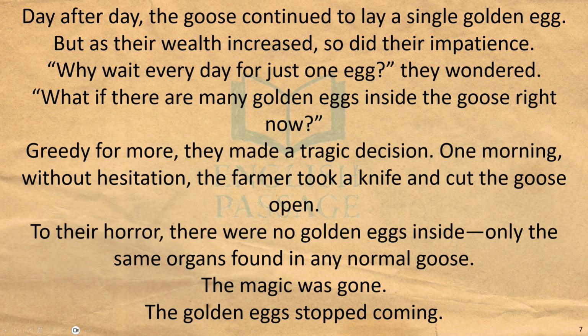But as their wealth increased, so did their impatience. Why wait every day for just one egg? They wondered. What if there are many golden eggs inside the goose right now? Greedy for more, they made a tragic decision. One morning, without hesitation, the farmer took a knife and cut the goose open.